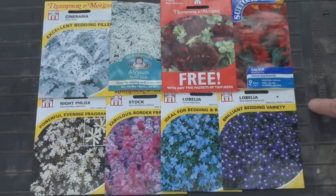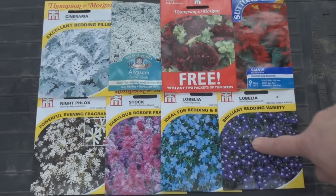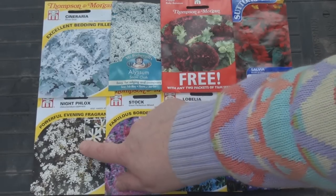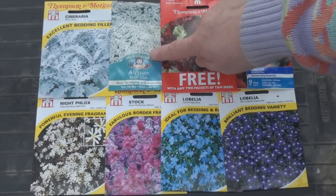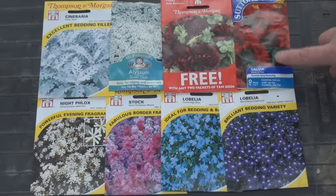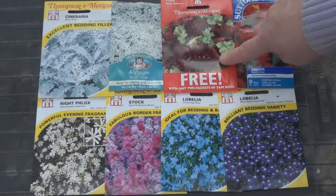So I'll start off with the flowers for this year. I've got a couple of varieties of lobelia of different colours to go in the borders. I've got some slightly taller stocks and some night phlox for some fragrance. I've got some cineraria to fill in the gaps. I've still got some alison left over from last year. I'm going to try and grow those. I've got some salvias because I really like the colour and the height of those. And I've also got this free packet of giant poppies.